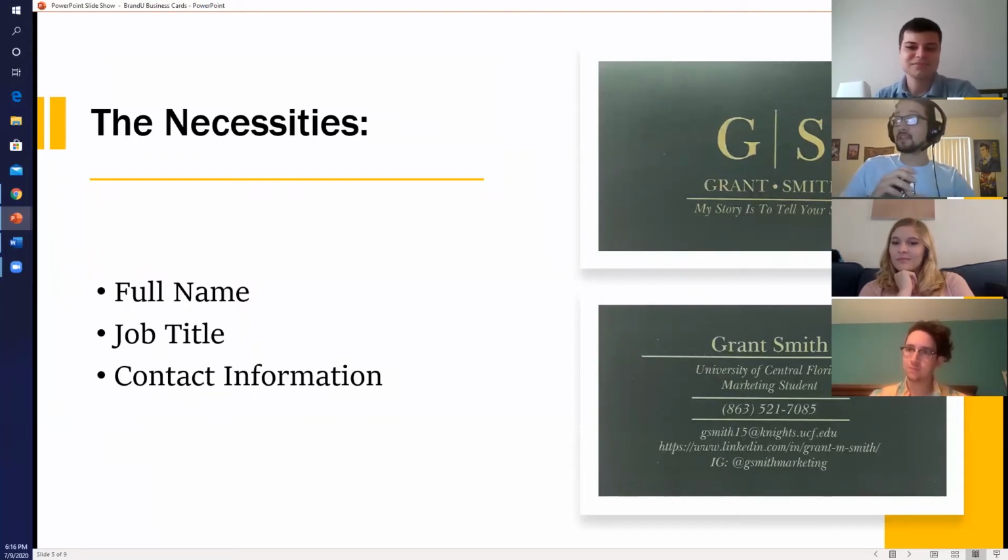He just shows his name. He goes to UCF and he's a marketing student, and he has his contact information. That's what recruiters want. You know that if you have these three things, that's the most important thing they can need out of a card. Everything else is filler or a little bit extra flair. But right now, the necessities are what you need, and that's the key to making whatever you want to portray.